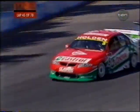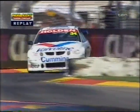So lap 45 of 78, and at the moment Jason Bright is setting the pace. His fastest lap, a 124.479. Only a handful of drivers gone into the 124. Scaife is one of them. Murphy is another. Also Craig Lowndes as well. And John Bowe, who continues to be on the pace, fighting that Aussie male forward.